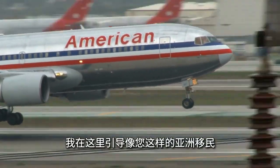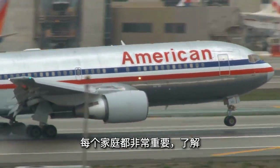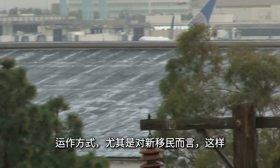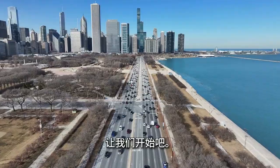I'm here to guide Asian immigrants like you toward a brighter future in the US. Health is so important to every family, and understanding the US healthcare system can make a big difference in your life here. Today, we want to dive into how this system works, especially for newcomers, so you can feel confident and in control. Let's get started.